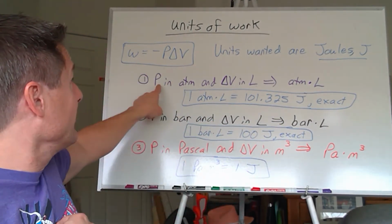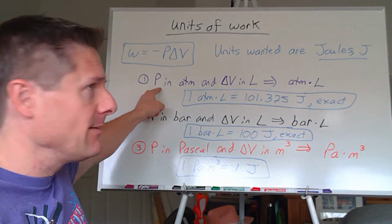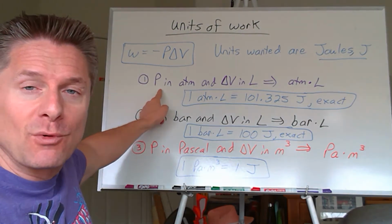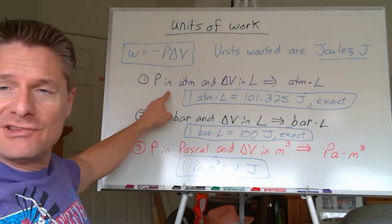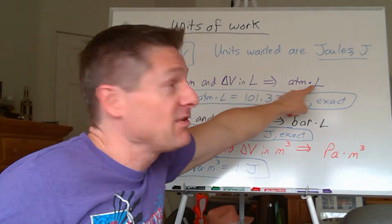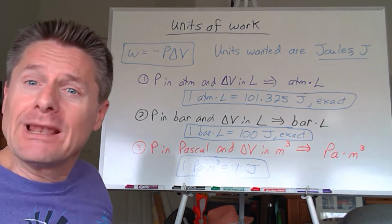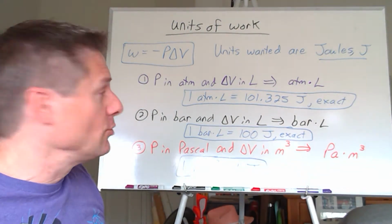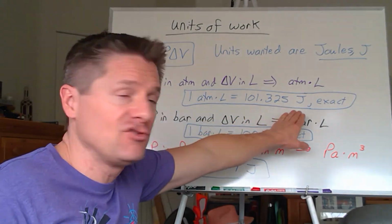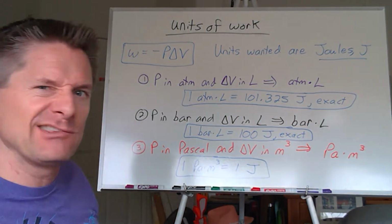So if your pressure is in atmospheres, which is what most people use, I saw torr a lot, or millimeters mercury when I was working on my PhD. But if your pressure is in atmospheres and your volume changes in liters, you're going to get atmospheres times liters as your work units. So we need a relation to convert that to joules. 1 atmosphere liter is 101.325 joules, and that's exact. That allows you to convert to something not so bulky as atmosphere.